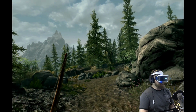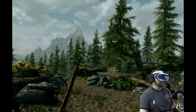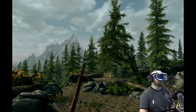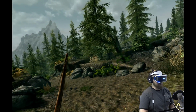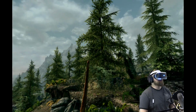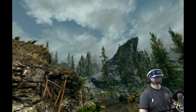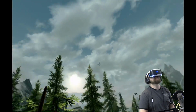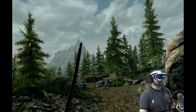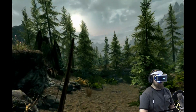This is the most realistic feeling Skyrim yet, even though it's got the lowest textures and resolution of the bunch. Doesn't matter, not one iota in this game. Guys, it is massively immersive. The sky itself feels like it's kilometers up there, far, far above you. You get this real sense of depth and scale that you've never felt in Skyrim before.